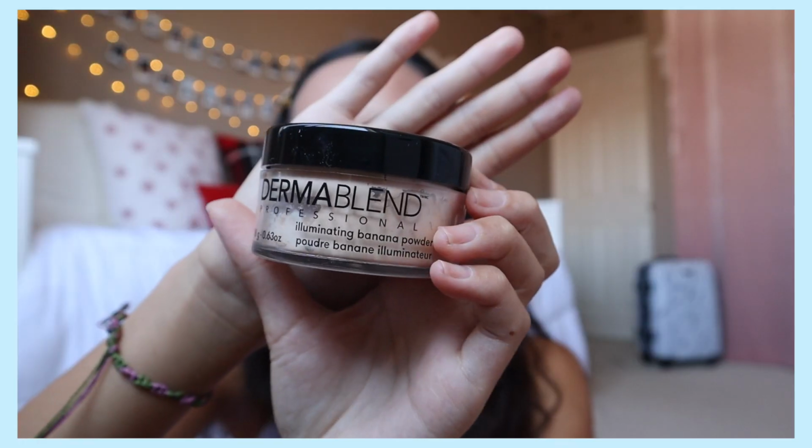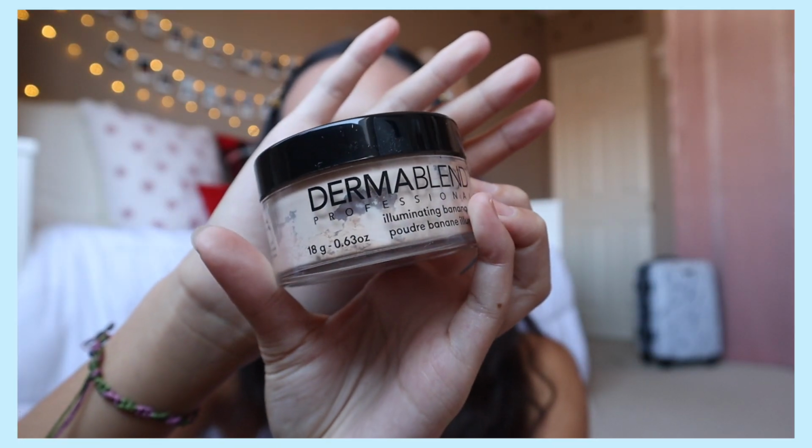Our next product is a powder. This is the Dermablend Professional Illuminating Banana Powder. This is really cool because I have a few translucent loose setting powders, but I don't have any banana colored ones. And the worker at the Dermablend booth said that banana powders are usually good for everyone's skin tones. I'm gonna use this under my eyes just to set the concealer.